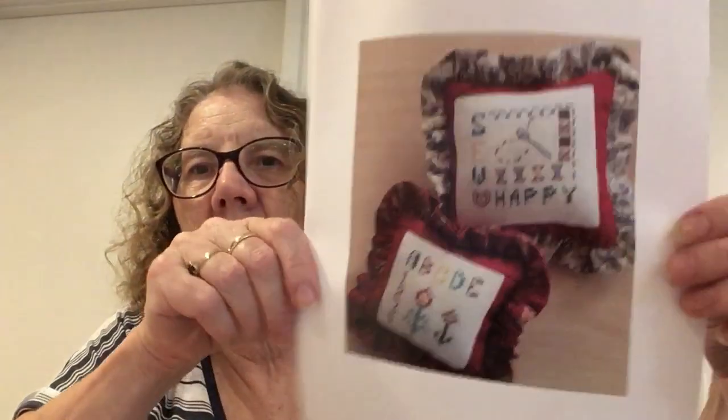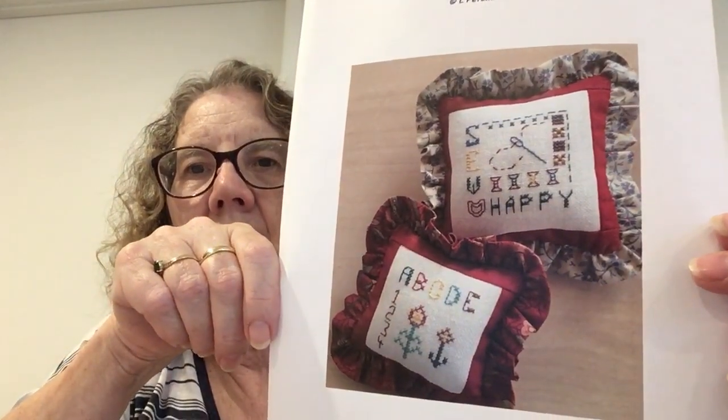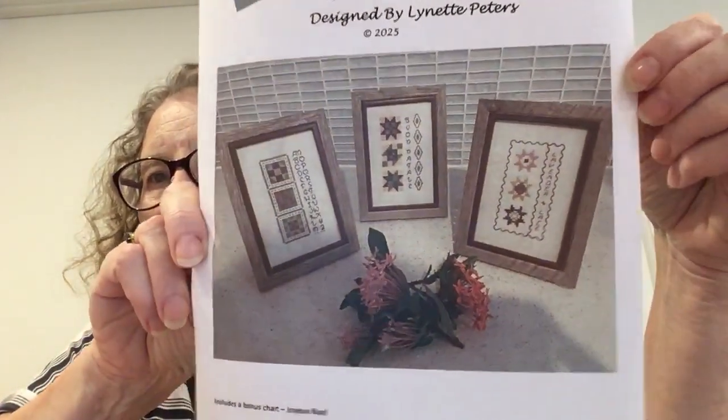So there's a little one that's called So Happy Pin Cushion. It's just a tiny little thing you can stitch up for a friend. So that's that one. And then this one, both of these, this one and this one, were published in a magazine here in Australia a little while ago, which doesn't exist anymore.